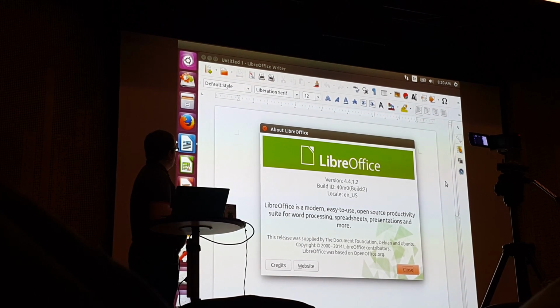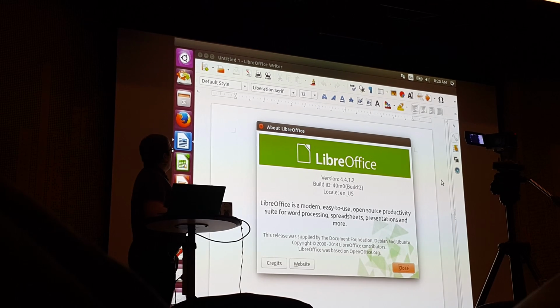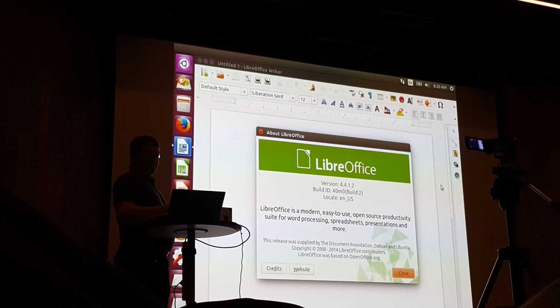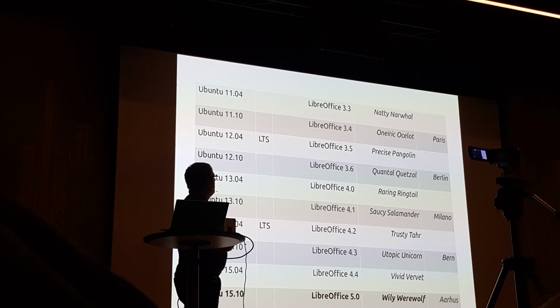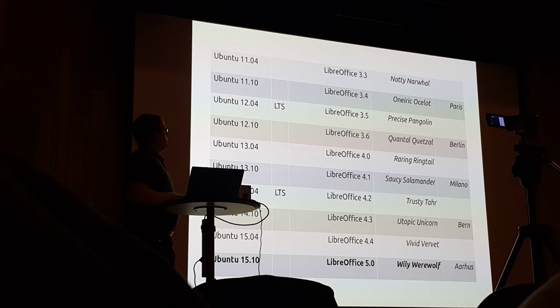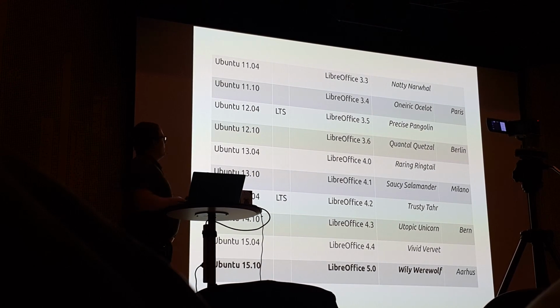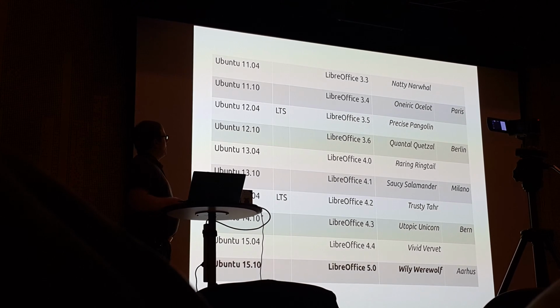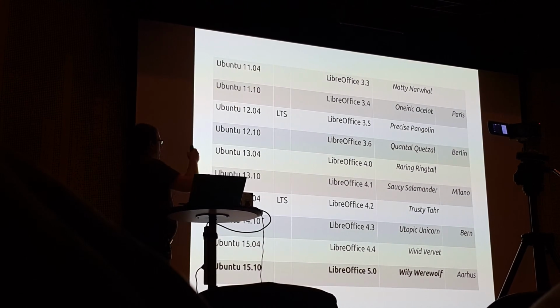So you can see 4.4 is the last release that was released in spring, and so this is all the releases that we have done with Ubuntu and LibreOffice, and we can be very happy to have LibreOffice as a part of the Ubuntu desktop. I'm immensely happy with it, especially if you compare it over the history.